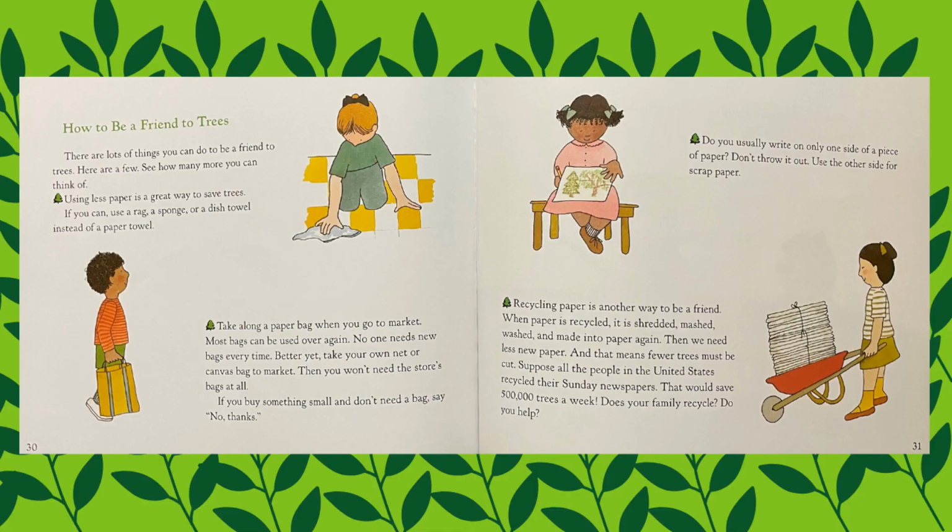Recycling paper is another way to be a friend. When paper is recycled, it is shredded, mashed, washed, and made into paper again. Then we need less new paper, and that means fewer trees must be cut. Suppose all the people in the United States recycle their Sunday newspaper. That would save 500,000 trees a week. Does your family recycle? Do you help?